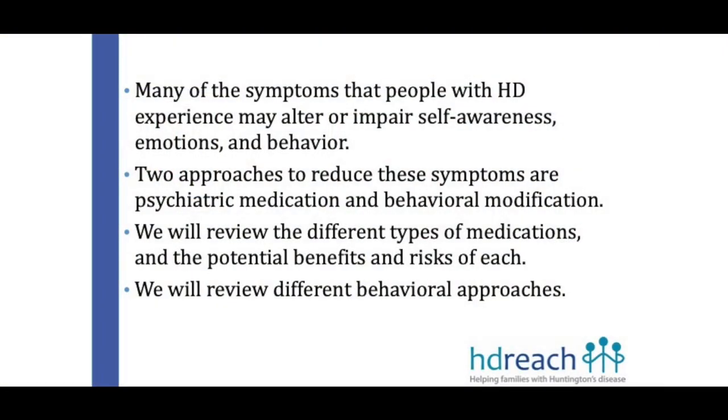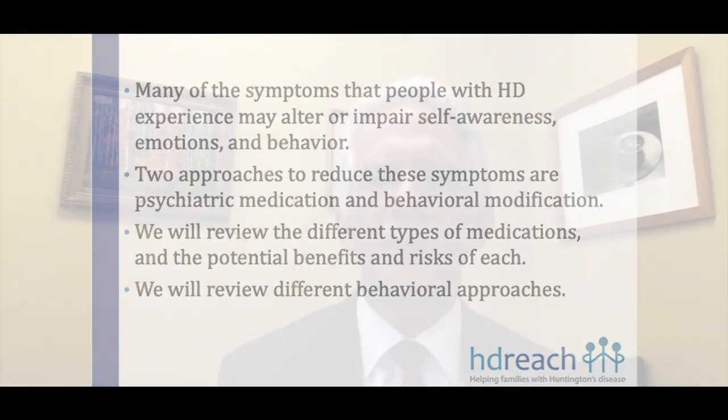Many of the symptoms that people with Huntington's disease experience may alter or impair their self-awareness, their emotions, and their behavior. Two approaches to reduce these symptoms include both the use of psychiatric medication as well as behavior modification. We'll review the different types of medications that might be used, the potential benefits and the risks of them, and we'll also review different behavioral approaches to address each of the different domains of behavioral problems.